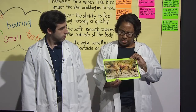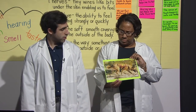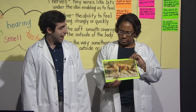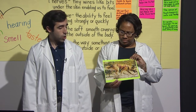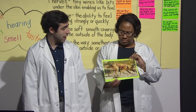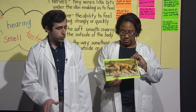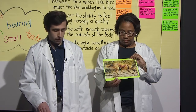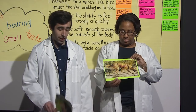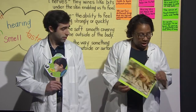Oh, look at this rescue dog. Wonder what sense he's representing. Well, that rescue dog, what is most likely happening is the dog is probably looking for someone, and the dog may have been given an article of clothing or something else that a missing person had recently touched. And then the dog is smelling around to try to find that smell and find the person. So that dog is definitely utilizing their sense of smell. I think so too. Good job.